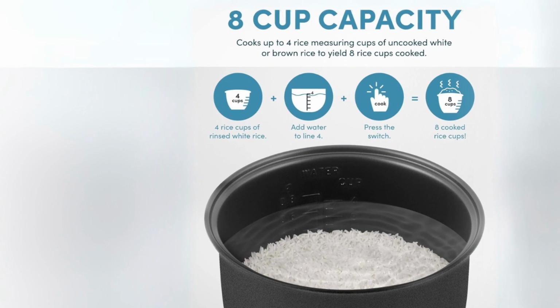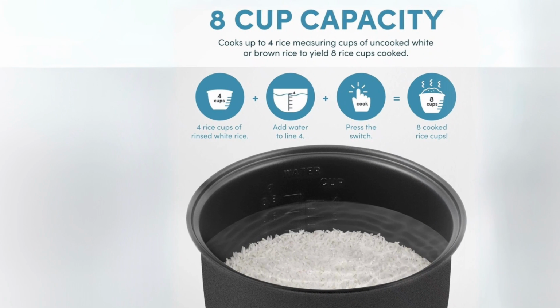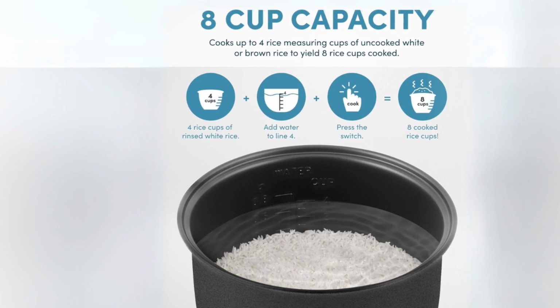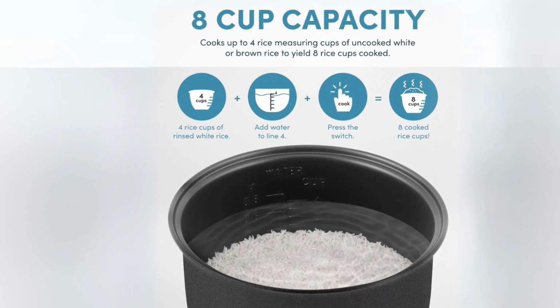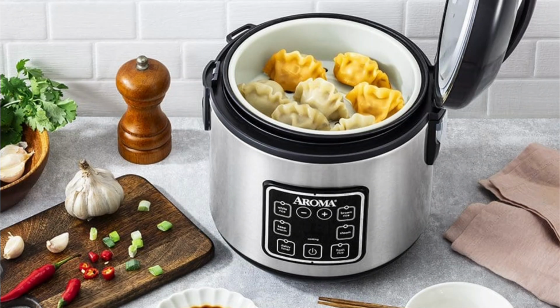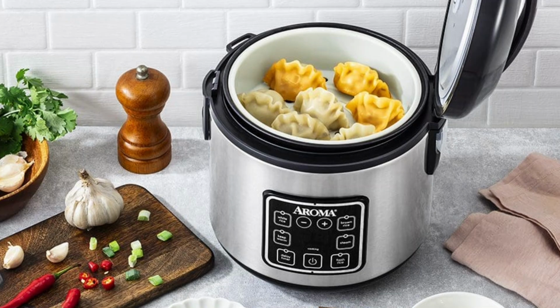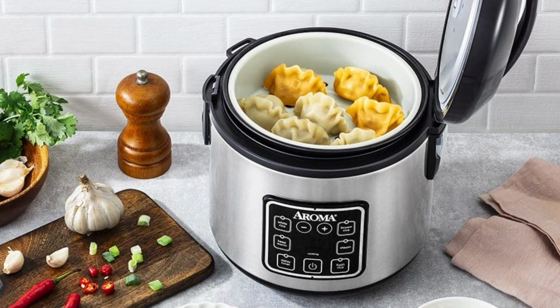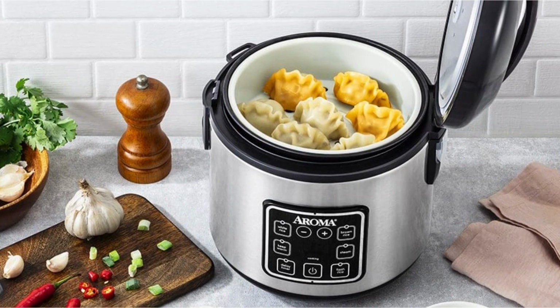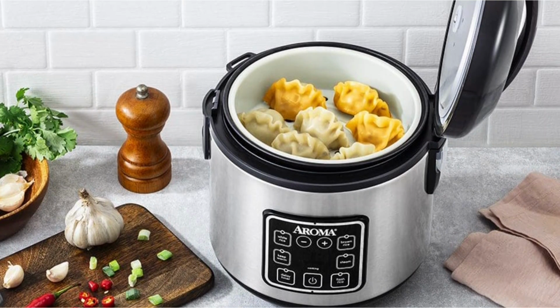The 8-cup capacity of this rice cooker makes it perfect for families or meal preppers. You can easily cook enough rice for several servings at once, without having to worry about overflow or uneven cooking. Digital controls. Gone are the days of guessing when your rice is done. The Aroma Housewares 8-cup rice cooker features digital controls that take the guesswork out of the cooking process. Simply select your desired settings and let the cooker do the rest.